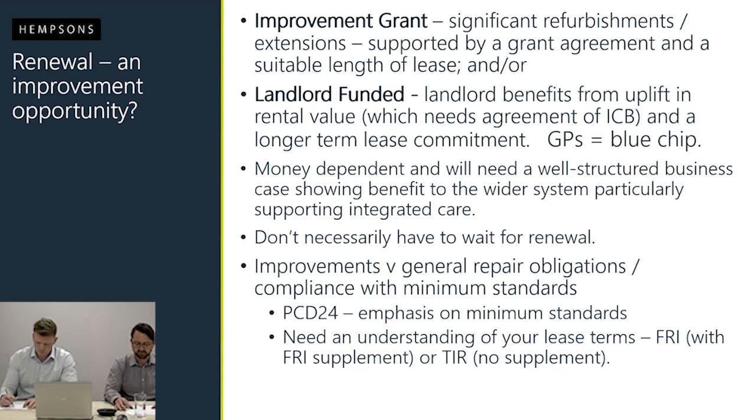Under an improvement grant, it may be possible to fund significant refurbishments or extensions. These grants are typically supported by a grant agreement between the practice and NHS England or the ICB, and usually there will need to be some assurances that there is a suitable length of lease in place to support the investment. Incidentally, the thresholds for those time periods have recently changed under the new premises cost directions.